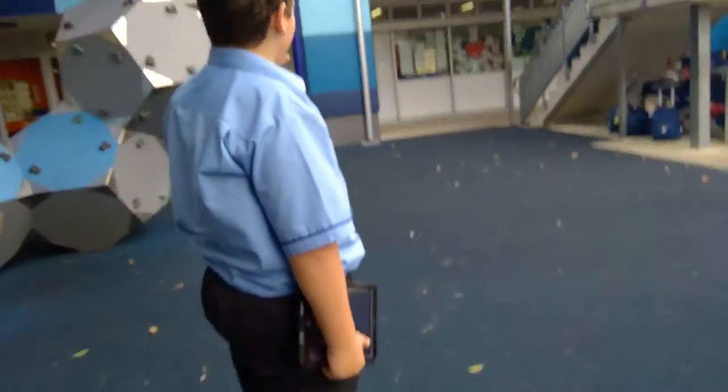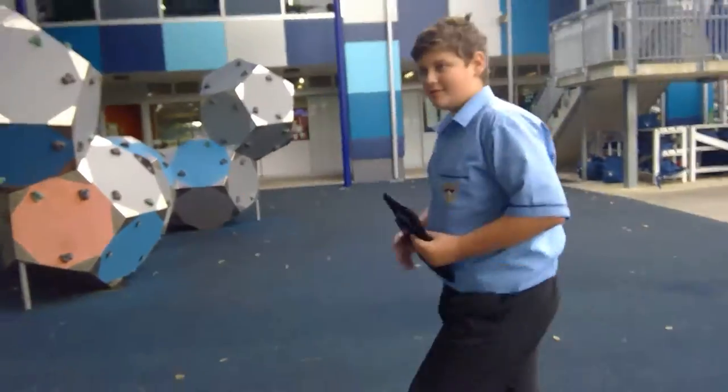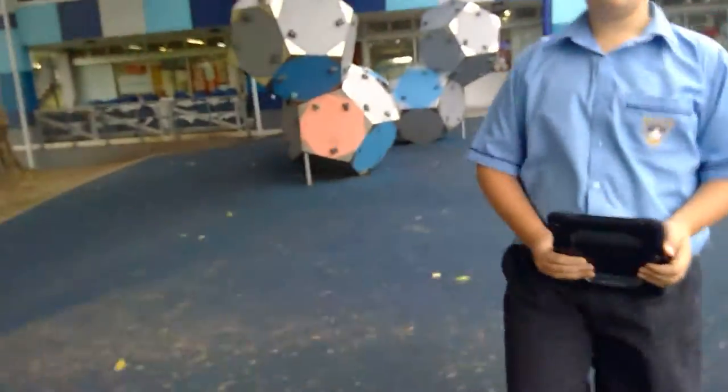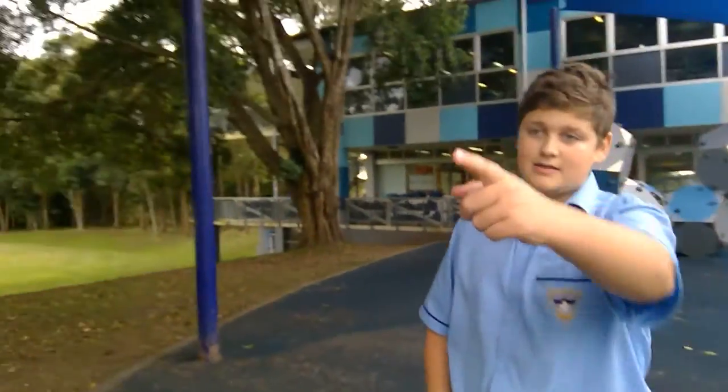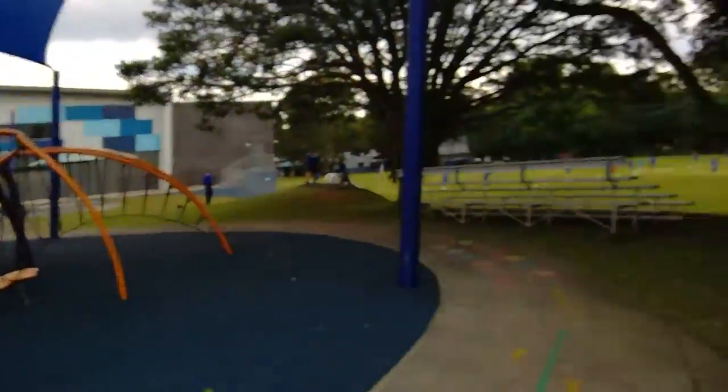This is the grade 2 and 3 rooms. We used to be here. The day we got blocks, we just played on them. But now we don't. We're in the Senior School. Back behind here, we've got EVOS. Great place, great food, great people.